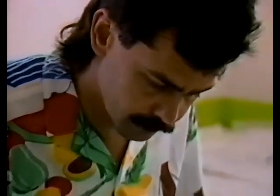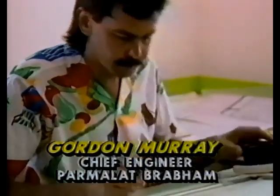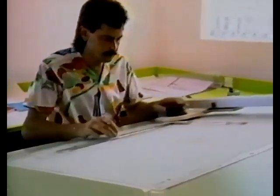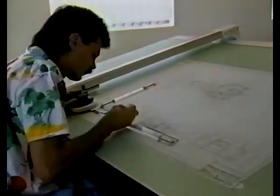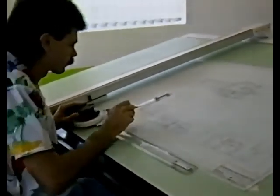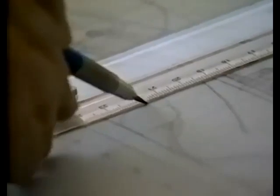And Chief Engineer Designer Gordon Murray is responsible for that cornerstone on which much of the team's success is built. The first conception of a simple modification or even the design of a complete new car takes place in the calculating mind of Gordon Murray.